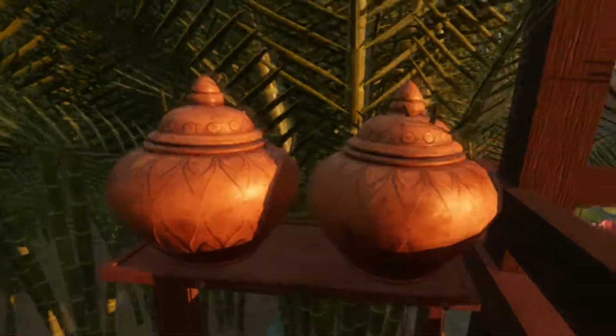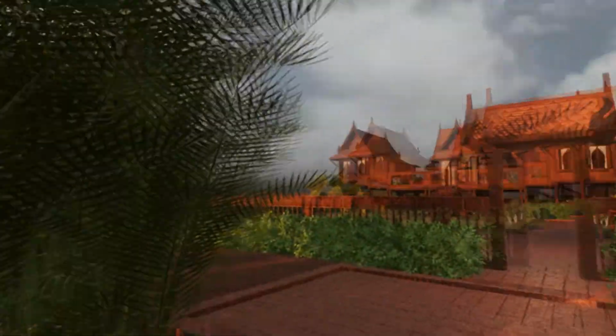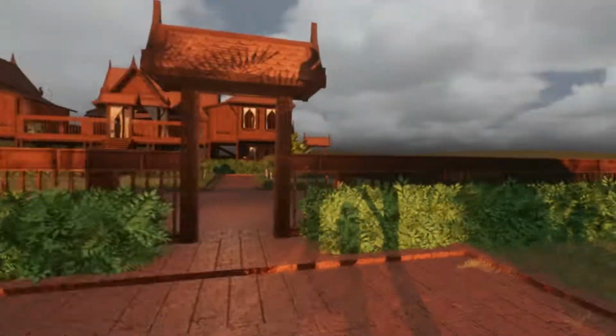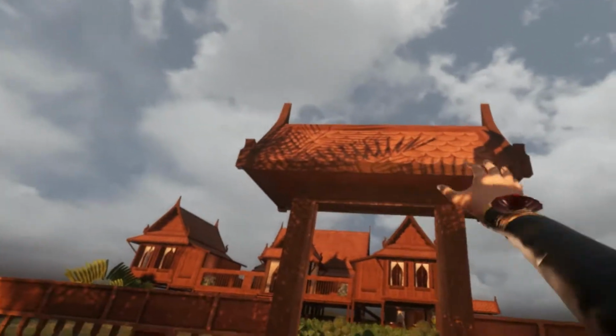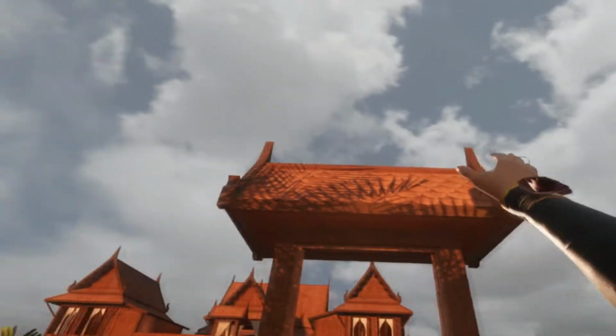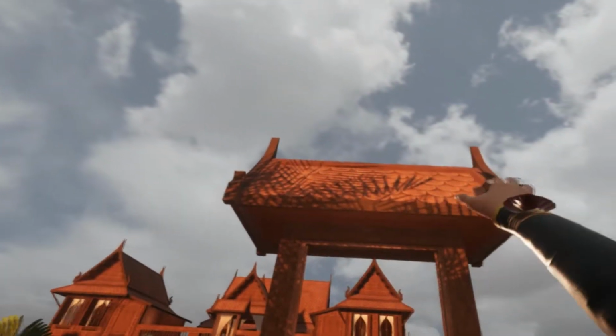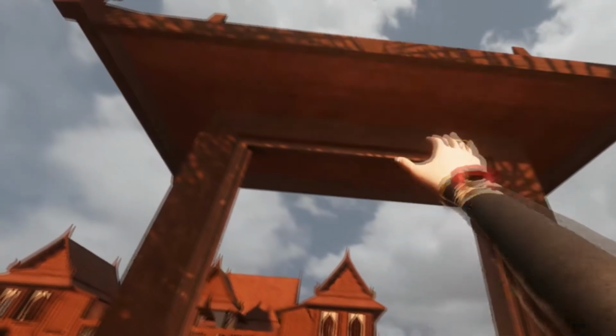Look at this vase, that is so gorgeous, and even the plants, it's on point. It fits and suits and matches the surroundings. And I just love the gate, the entrance gate, and the pointed roof there. It's so resemblant of Thai, Siamese architecture.